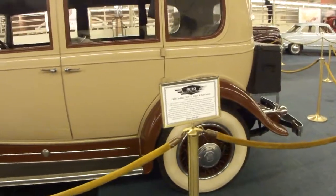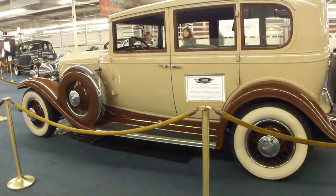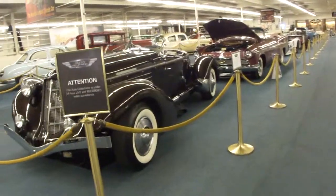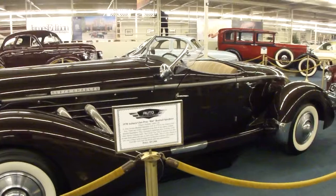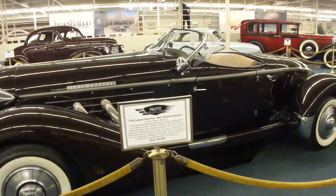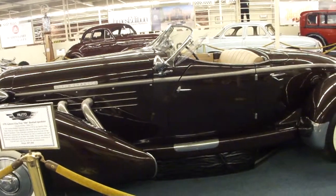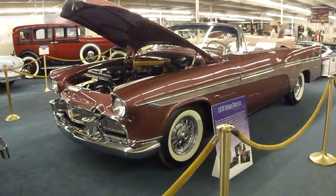These are 1931 Cadillac V12 Fisher four-door sedan. 1931. And a supercharged 1978 Auburn Glen Pre 866 boat tail speedster. Looks a lot newer or older than a 1978. And price is $57,500. Here's an old DeSoto.